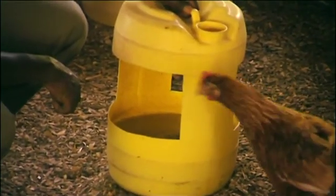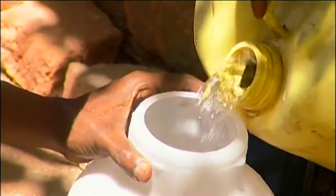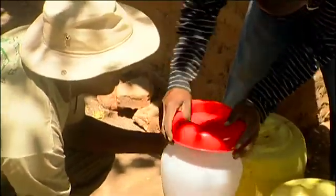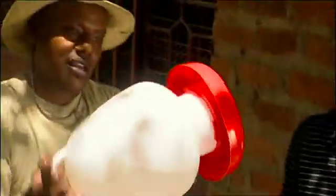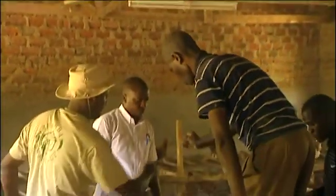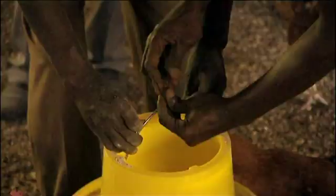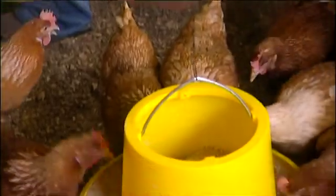Then, the drinkers made out of old jerry cans need replacing as they can be dangerous. Remember, your chickens need clean water, just like we do. And there you go. Both the feeders and the drinkers need to be suspended so they don't get contaminated, and also avoids wastage through spillage that will cost you extra money.